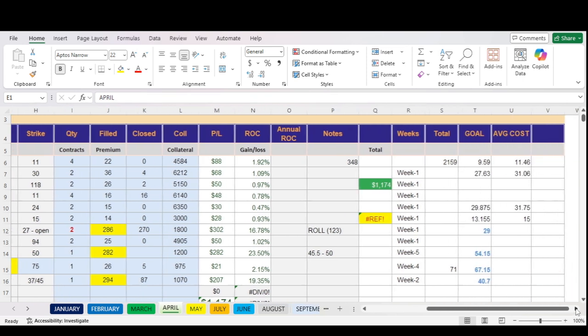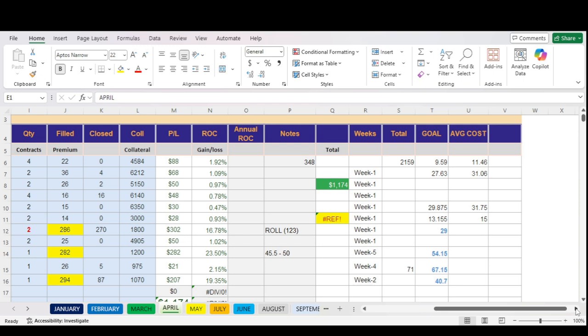Now, what I went ahead and did is I went ahead and get what's known as an average cost. Now, your average price can be found by adding up all the premium you receive, you subtract it from your collateral, and you divide it by the amount of shares you have. And that's going to give you your new average cost. So my new average cost on this was $9.55 as opposed to $11.46. What that does is that now I'm able to sell covered calls at a price of $9.50 or above. I don't have to go all the way up to $11.50. Hopefully you guys understood that.